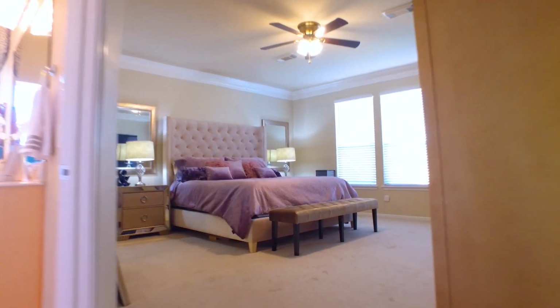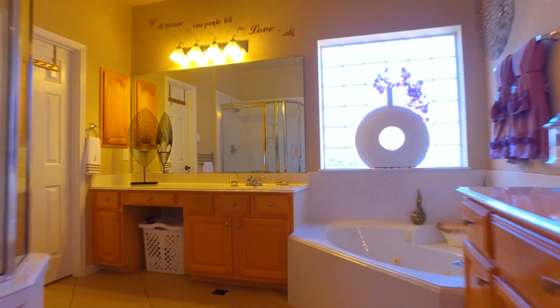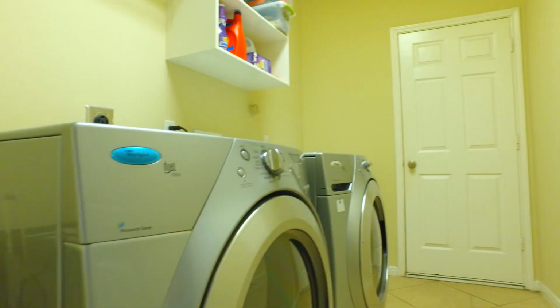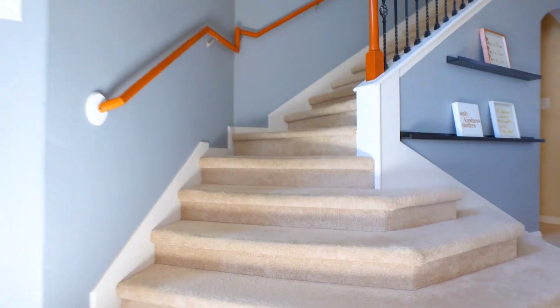The master bedroom is spacious with double crown molding and plush carpeting. It's nice and cozy. There's a big master bathroom, allowing you the perfect place to relax. Dual sinks, a soaking tub with jets, and a separate shower. Talk about privacy. The master's on the first floor.